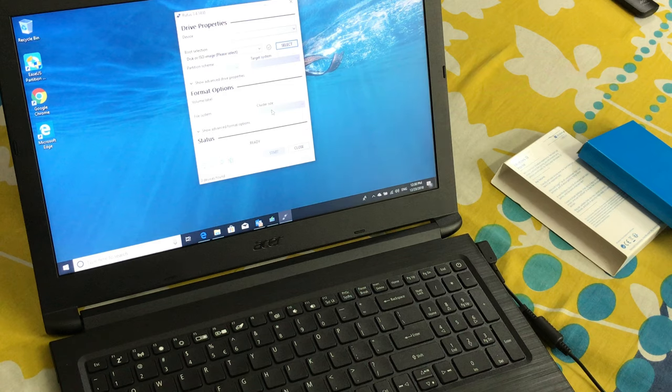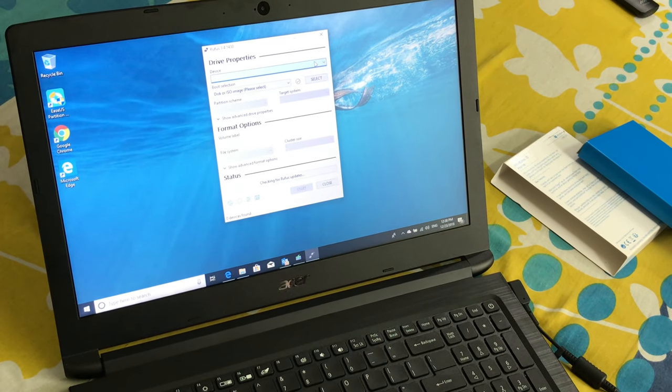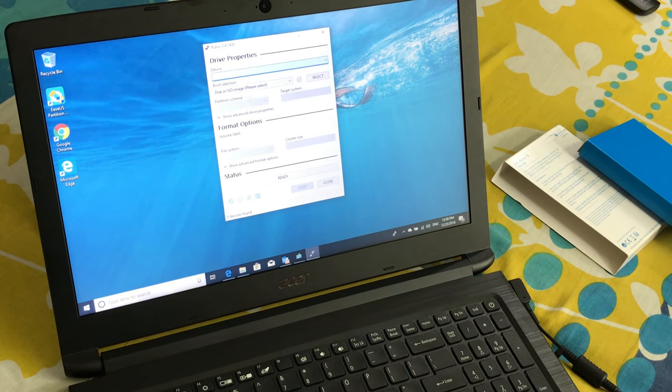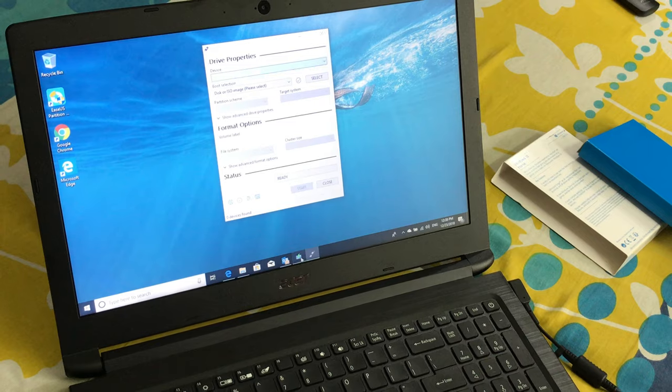So see guys, this is the Rufus page. When you run this particular software, this is the page you land up with. Device doesn't show me any device because I have not connected any blank pen drive, so this remains blank. If you connect the blank pen drive, you have to select the pen drive you have. And then you have the boot selection, disk or ISO image. That is the one which we are going to do here.